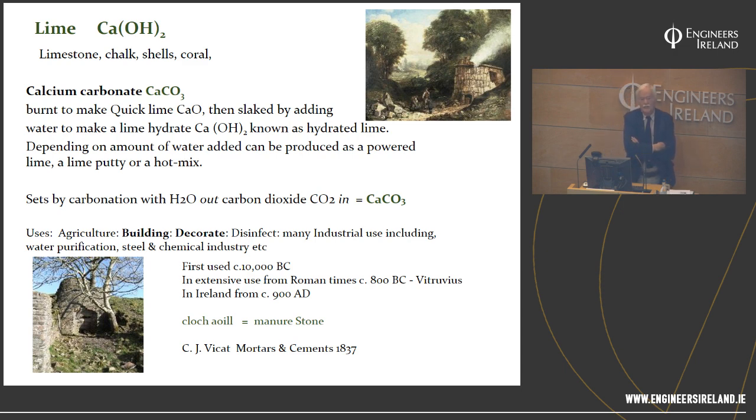It was first recorded as being found dating back 10,000 years. It had extensive use in Roman times, which became really popular. That's the sort of cultural civilization we come from in that regard. It came to Ireland around 900 AD, thanks to the missions coming through, so with imported technology. It's locally known as manure stone in our language because it's used for the land. And then Vicat really set it down in 1837 to go on with.